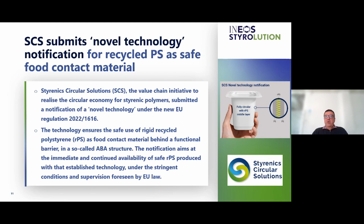With that submission, we are founding, let's say, the process of allowing, in that case, so-called ABA structures to be officially used in food packaging. The ABA structure means we have on the outside a cold extruded layer with so-called virgin polystyrene, and recycled polystyrene on the inside. And as I mentioned in the slide before, the very unique property of polystyrene, namely high glass transition temperature, entraps the ingredients. It provides kind of a migration barrier in this ABA structure, and therefore we want to show that this is absolutely safe with respect to food contact and customer safety.